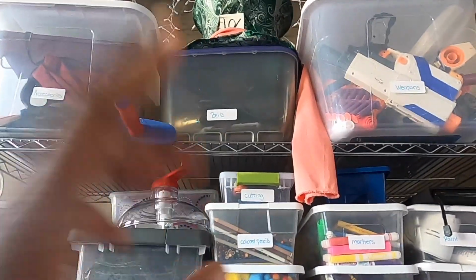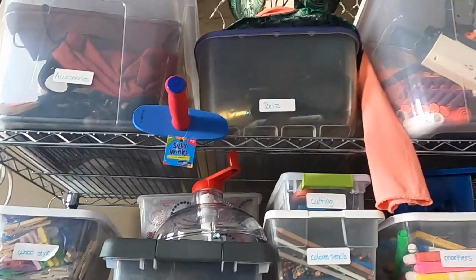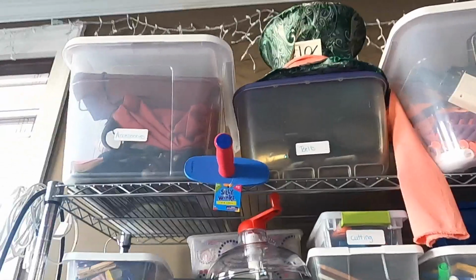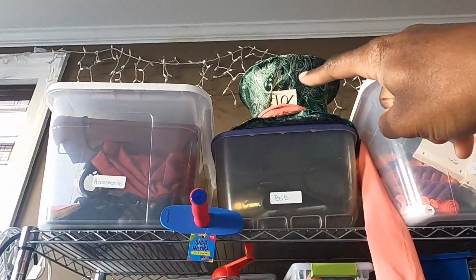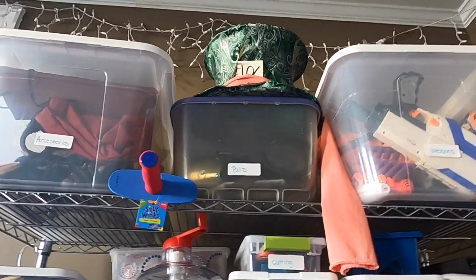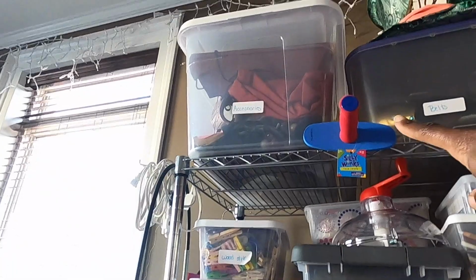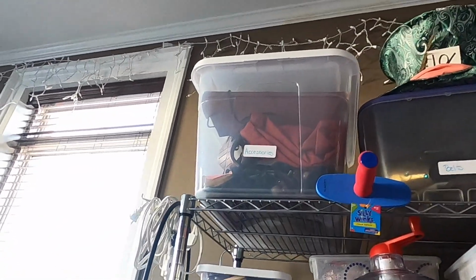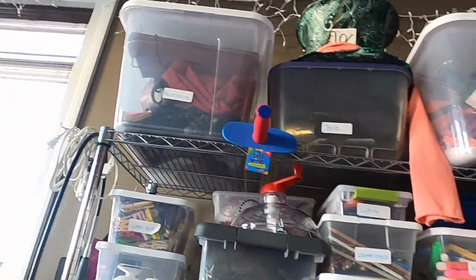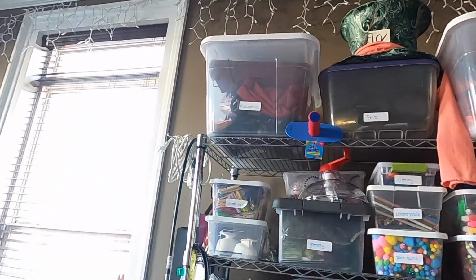So those are belts from actual cosplays that we are no longer using. And they're also just actual belts that we took apart. Up top is the Mad Hatter's hat. And yeah, that was pretty much the only place I could put that. These are accessories. There's a sword that is not where it belongs, but those are just random accessories that might be necessary for multiple costumes. There also, I have armor in there from Batwoman.